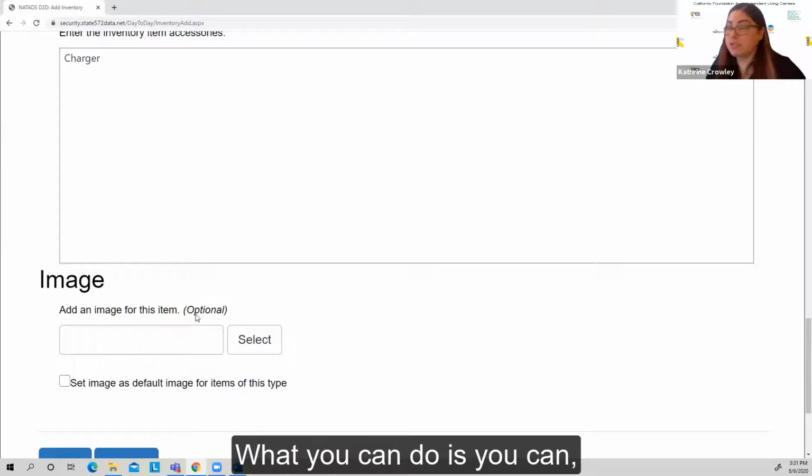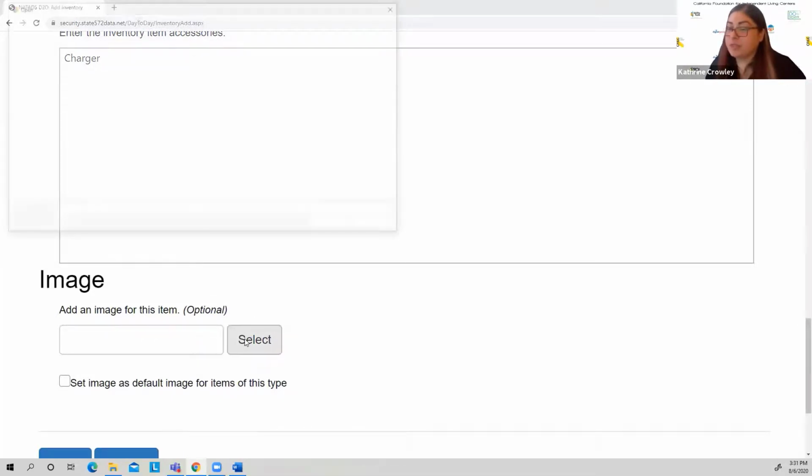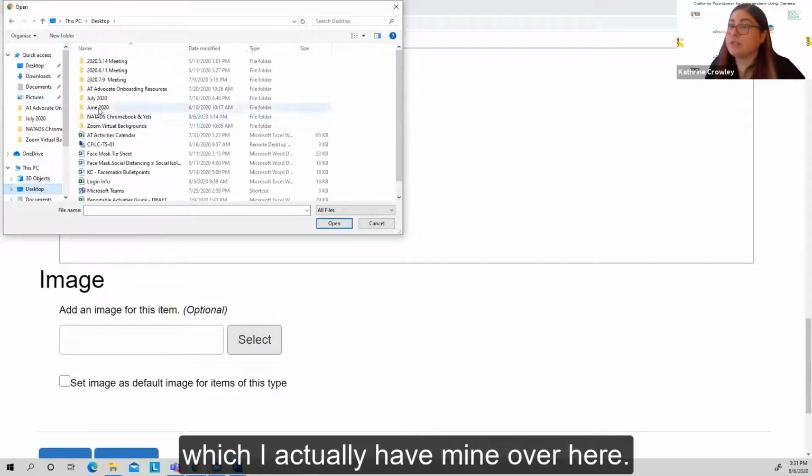So what you can do is click select. You can go to your file where you have your pictures saved, which I actually have mine over here.